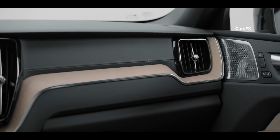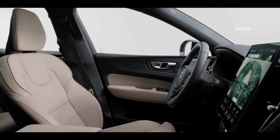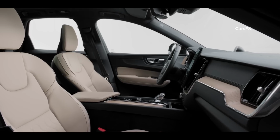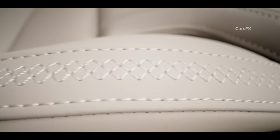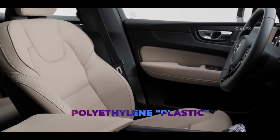The dashboard has a cool 3-layer design that wraps around into the doors, making the whole cabin feel warm and cozy. There are new interior trim options, and the standout is definitely the navy herringbone design you see here. This subtle yet stylish pattern feels like a tailored suit. What's even cooler, the seat material is made from recycled polyethylene, which is hard to believe considering the plushness of the surfaces.